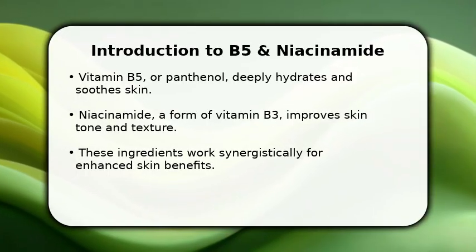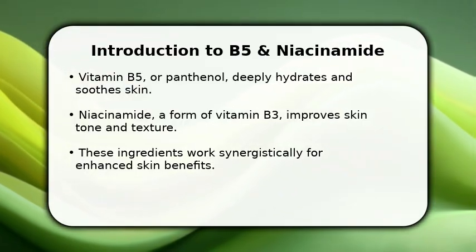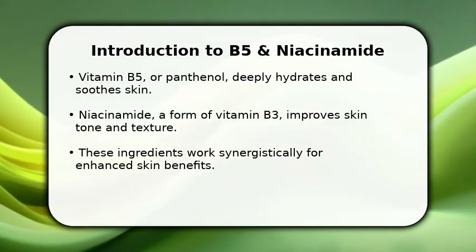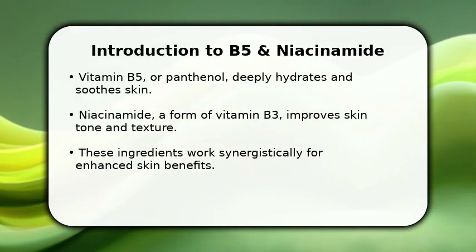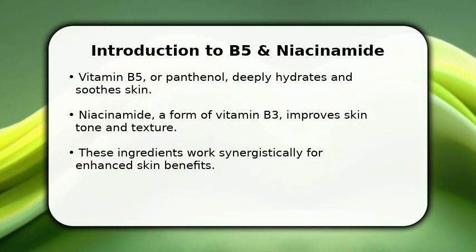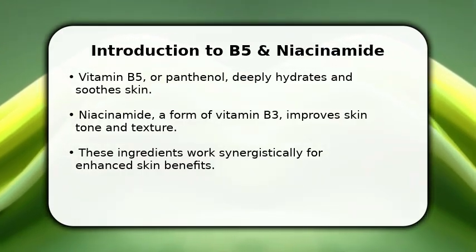In this video, I will explain how to use Minimalist Vitamin B5 Moisturizer and Niacinamide. First, understand that vitamin B5, also known as panthenol, is excellent for deep hydration and soothing your skin. Niacinamide, a form of vitamin B3, helps improve skin tone, reduce pore appearance, and strengthen the skin barrier. When used together, these two ingredients offer powerful benefits for a healthier, more radiant complexion.